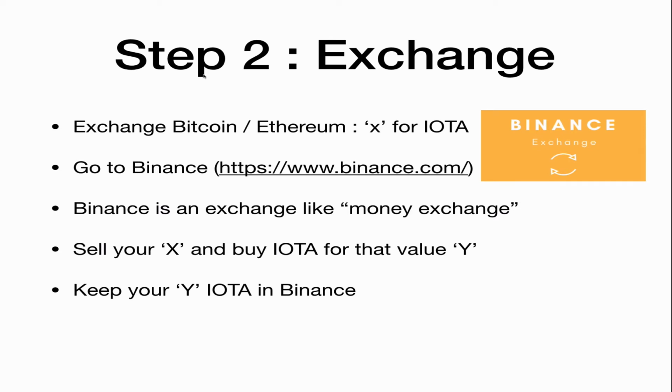So here is an exchange. This is an example of an exchange. This is called the Binance exchange, and the exchange is basically a place where you can go and exchange your money. So it's like any money exchange. Let's say you got dollars and you want to convert that into rupees, or let's say you got Chinese yuan, you want to convert that into dollars. You go to a local exchange shop and he takes your dollars, he charges a small fee, and he gives you the equivalent amount of money, right?